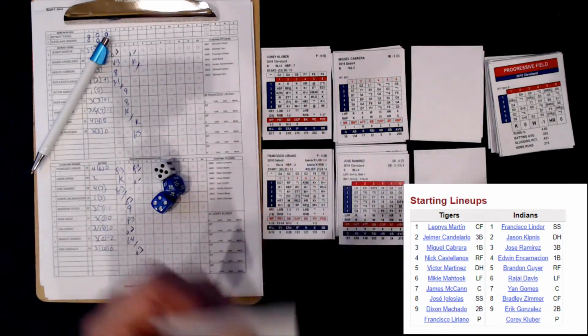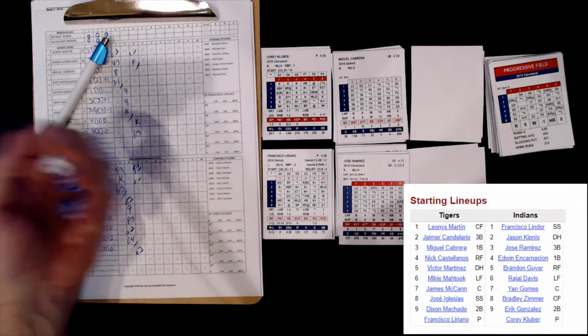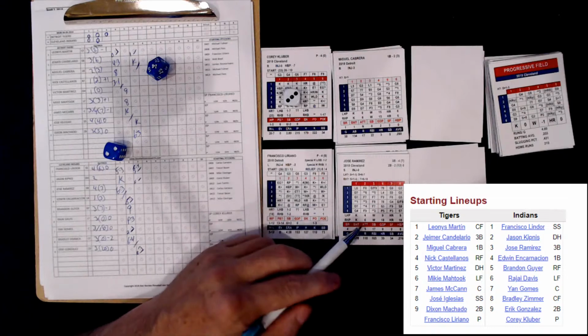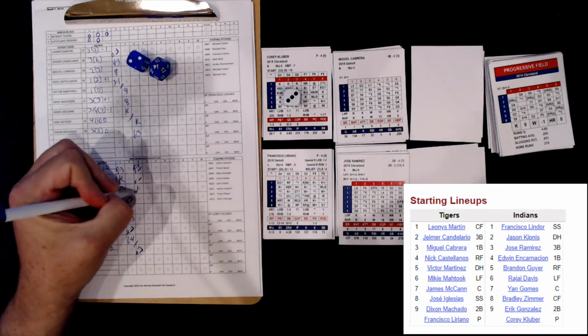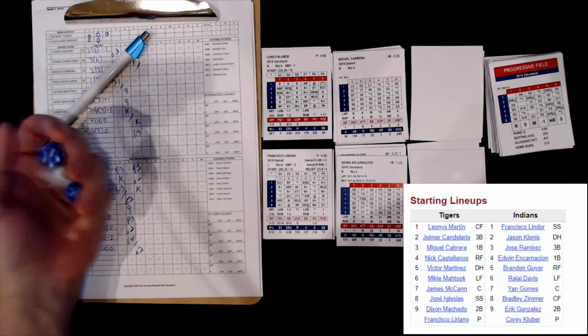So runners at the corners now for Jose Ramirez. One out. Defense is going to play back. 2-3, strikeout plus. That's a 6 plus 10 is 16, and that's going to be a strikeout. Huge strikeout by Liriano. And now with 2 outs, defense can play back in normal here.